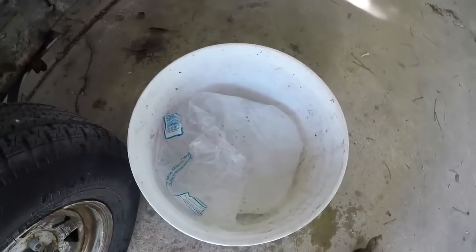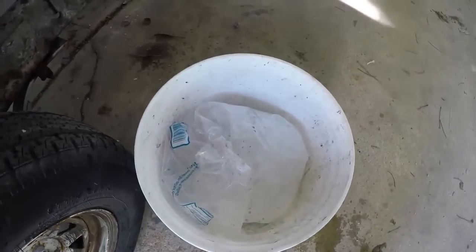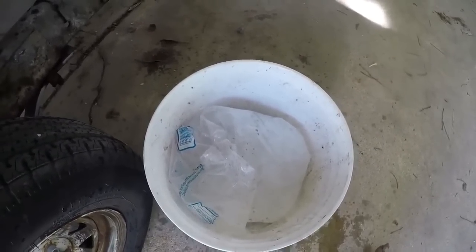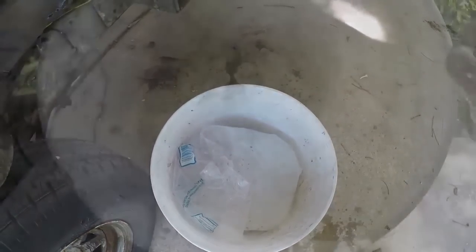I'll let them sit in here for about 5-10 minutes. Let them get nice and cool. It'll be a lot easier to handle. That way we can handle them, clean them, and I won't get bit. So be back in a little bit, guys.